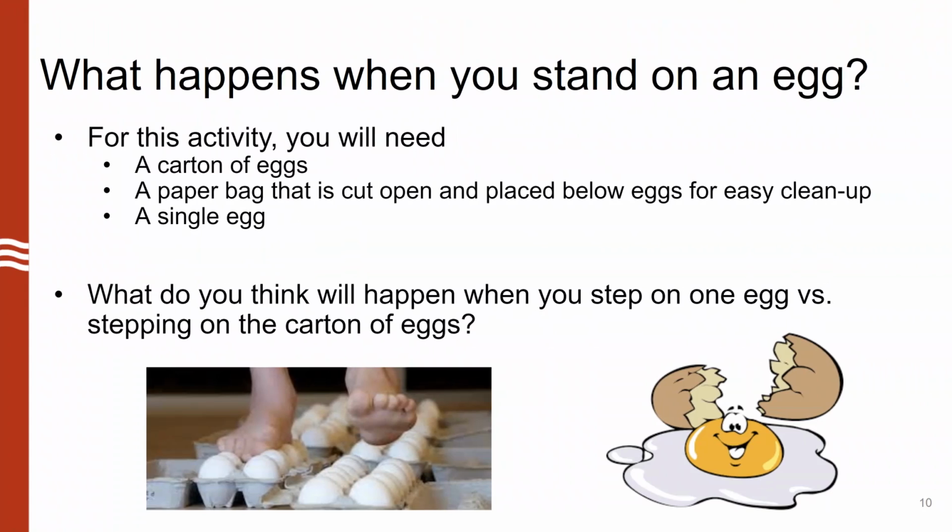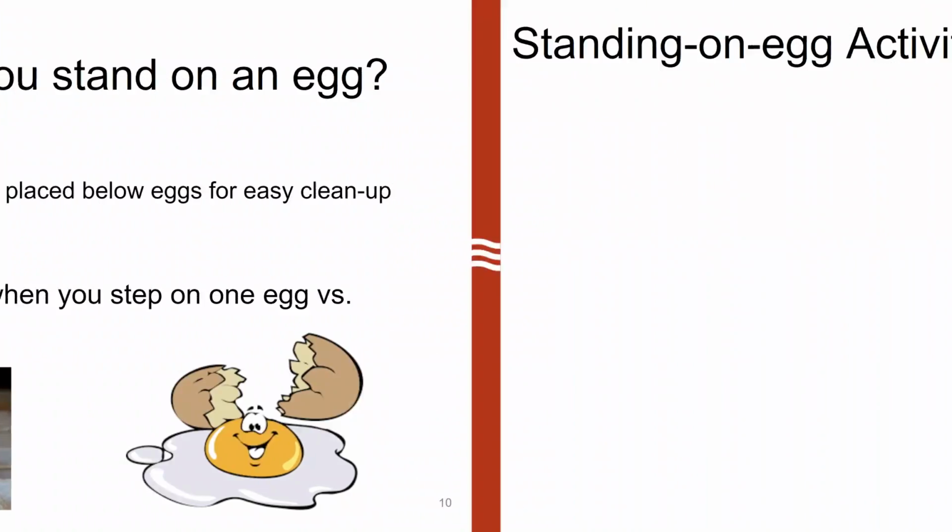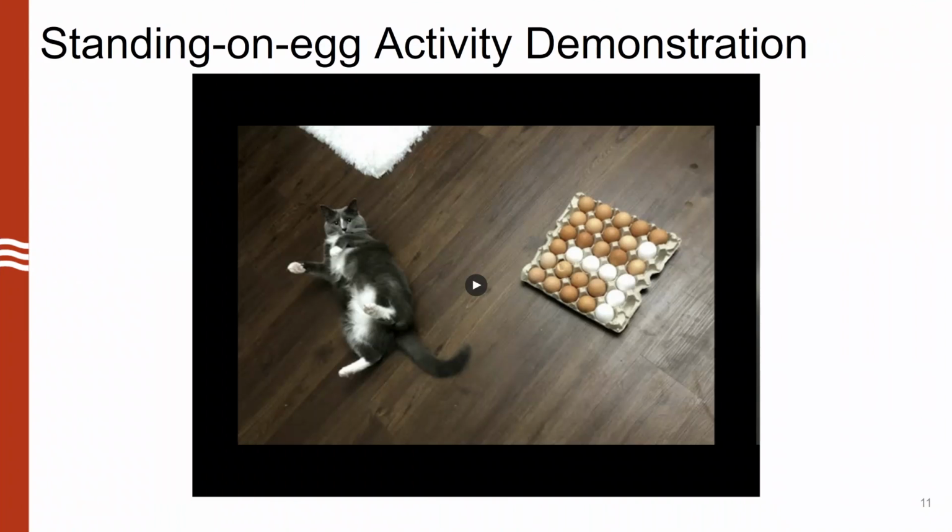And as any normal person would imagine, standing on one single egg is going to crack the egg. However, if you stand on multiple eggs, they might be able to stand the weight of a human. And here's a demonstration of this activity.